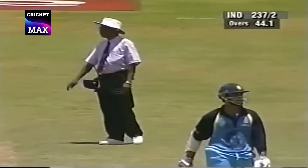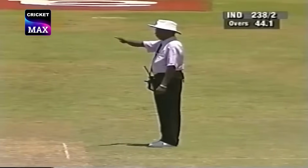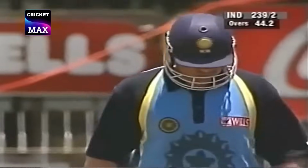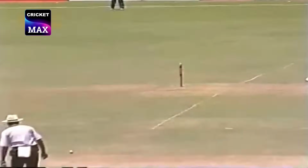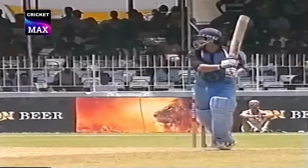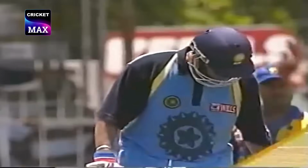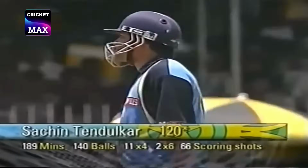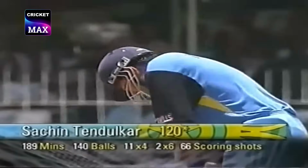Slap that away, backward of square, 4 more. It's sensational batting from the master. Absolute brilliance on that occasion. Just came down. The placement, absolute. Jayasuriya now talking to his bowler. It's not easy bowling at a guy in this sort of form and in this sort of frame of mind.